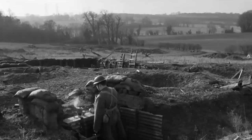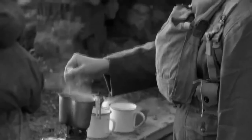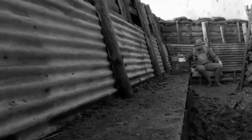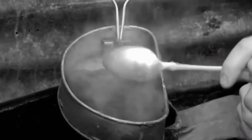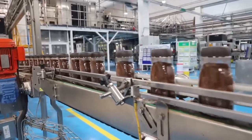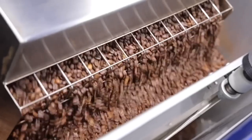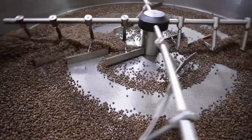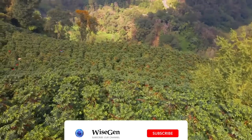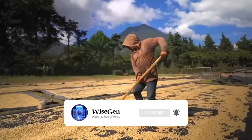During World War II, Nescafe became a staple for American troops and the Allied forces, as it was easy to transport and prepare on the battlefield. After the war, Nescafe became a popular product worldwide, and Nestle continued to innovate in the production and packaging of soluble coffee. The flavor of coffee depends on the region where it's grown and the roasting and blending techniques used by producers. Brazil is the world's largest coffee producer, accounting for about 35% of the world's coffee production.